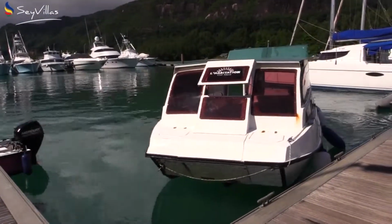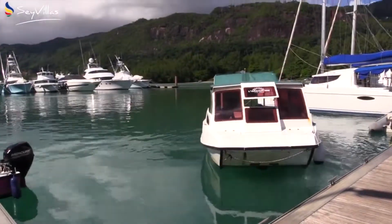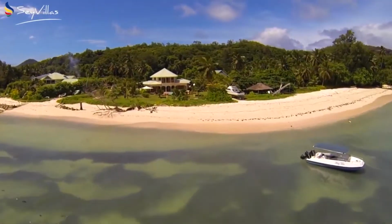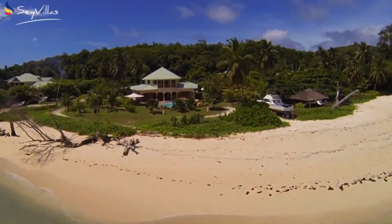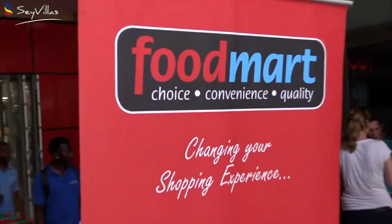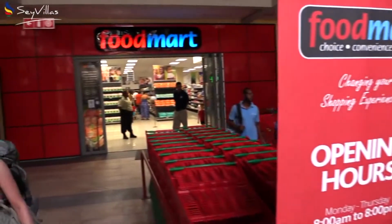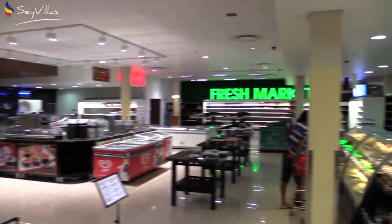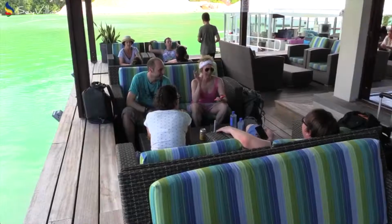I just arrived here from Eden Island thanks to the free water taxi, which makes the return journey 3 or 4 times each day. As I said, here on Cerf Island there are no supermarkets, just a couple of beach restaurants. That said, you can easily get everything you need on Mahé or Eden Island, where there are supermarkets, restaurants, banks, bars and bakeries just around the corner from the jetty.